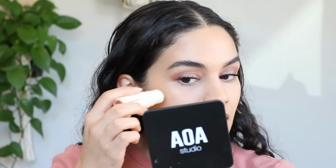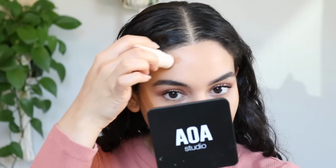For my bronzer, I'm going in with the Persona Bronze Multi-Stick in the shade Dune. I don't know if I've met a bronzing stick I haven't liked, so yeah, I like this one. This one is pretty good. I like the shade of it a lot.